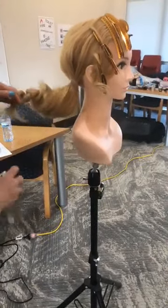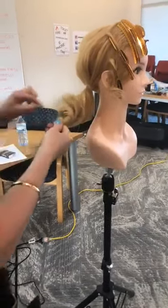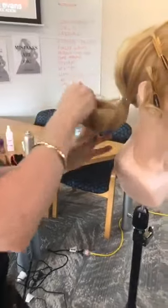And is that Kevin Murphy again? That one's Kevin Murphy, yeah. And you can smell it's quite dry, don't you think, Faith? Yeah, you can smell it's in between a hairspray and a dry shampoo. It's a very clever product.